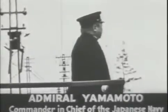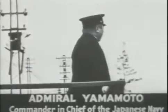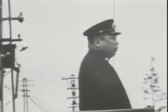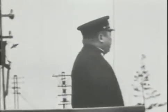But Admiral Yamamoto Isoroku, one of the greatest minds in the Japanese Navy, remained conservative. He was convinced that Japan could not win against the Anglo-Saxon powers. Yamamoto also believed that the time had come for Japanese leadership in Asia.